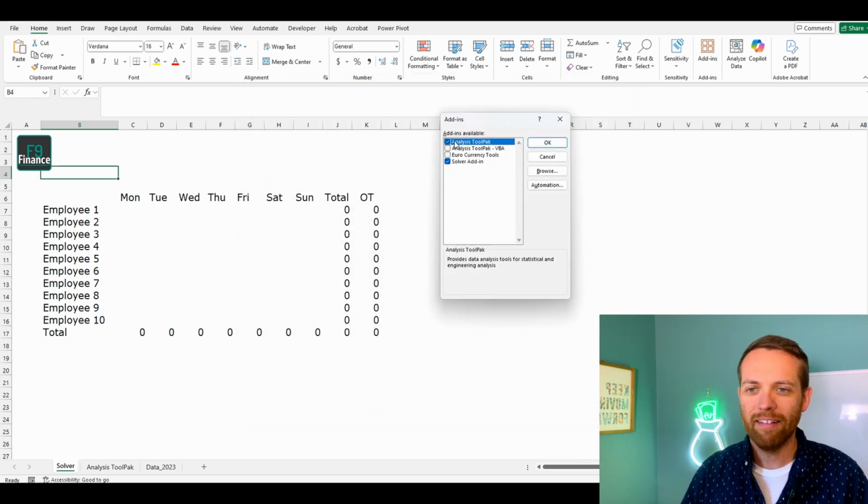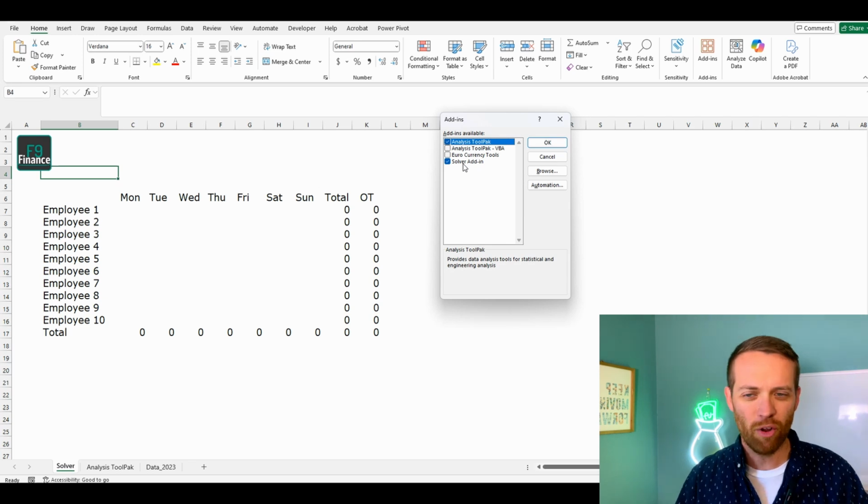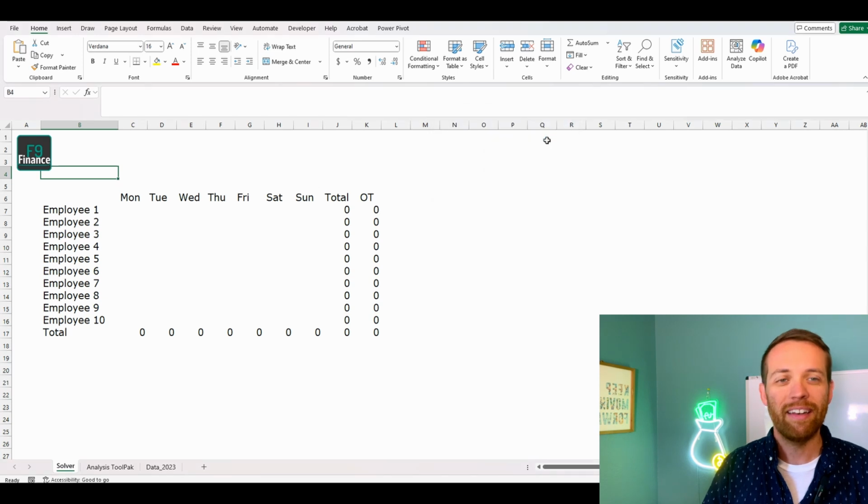And here you want to make sure Analysis ToolPak and Solver add-in is checked. There are some features for VBA with Analysis ToolPak you can use. That's outside the scope of this video, but do know those are there. And now everything is turned on.